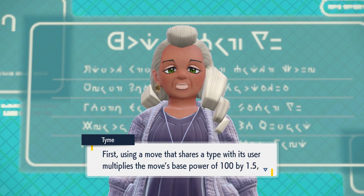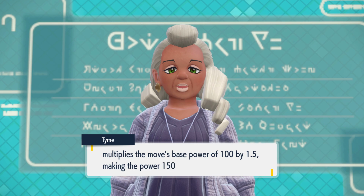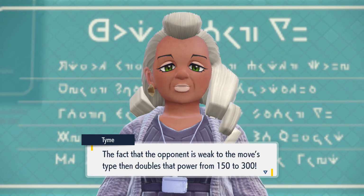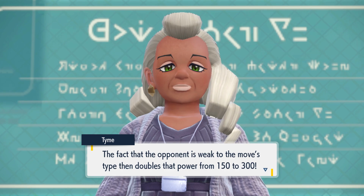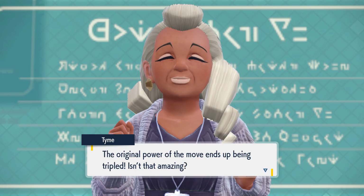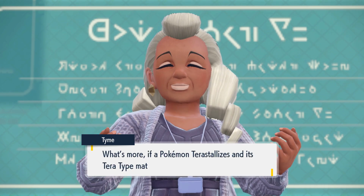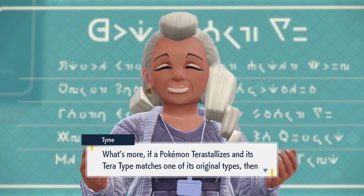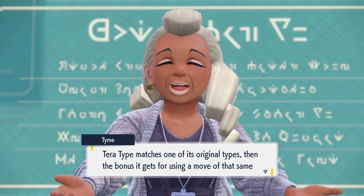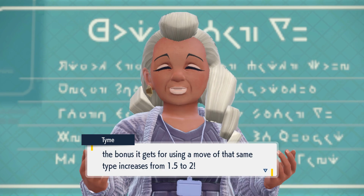First, using a move that shares the type with its user multiplies the move's base power of 100 by 1.5, making the move's power 150. The fact that the opponent is weak to the move's type then doubles that power from 150 to 300. The original power of the move ends up being tripled. Isn't that amazing? What's more, if a Pokemon terastallizes and its Tera type matches one of its original types, then the bonus it gets for using a move of that same type increases from 1.5 to 2.